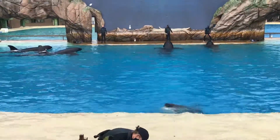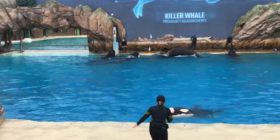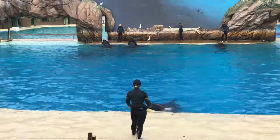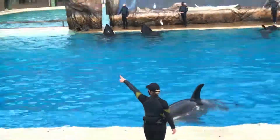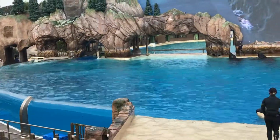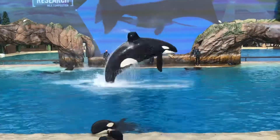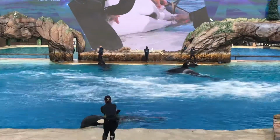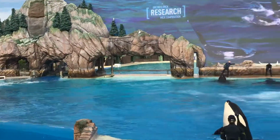In another study, scientists from NOAA, the National Oceanic and Atmospheric Administration, took measurements of the killer whales living here, including pregnant whales. By comparing these measurements with drone footage of killer whales in the wild, scientists are able to monitor the wild population's nutritional and reproductive states. Other research has been done here at SeaWorld on the mother whale's milk composition. This research will help create an effective model to understand how toxins in the ocean impact wild killer whales and their milk supply.